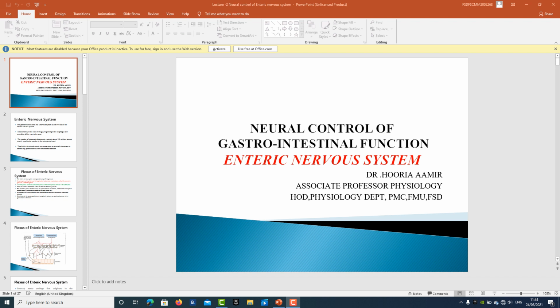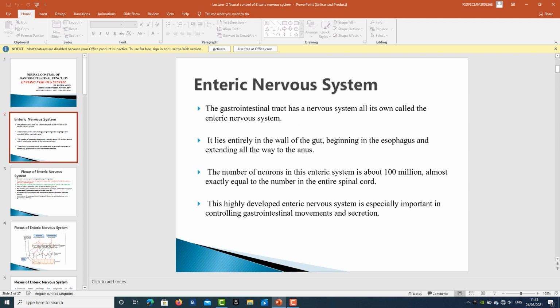The GIT has its own nervous system, which has been given the name of enteric nervous system. What is it comprising of? What are its functions? What are its locations? We are going to learn about this in detail in order to learn how the GIT is functioning, how the secretions are being controlled, and how it is all working.